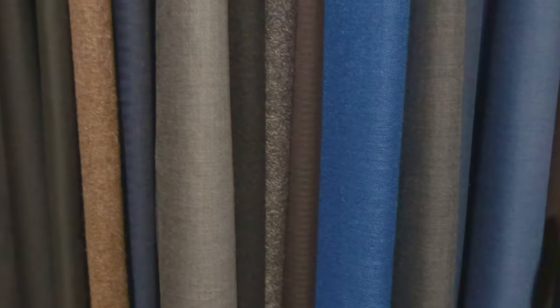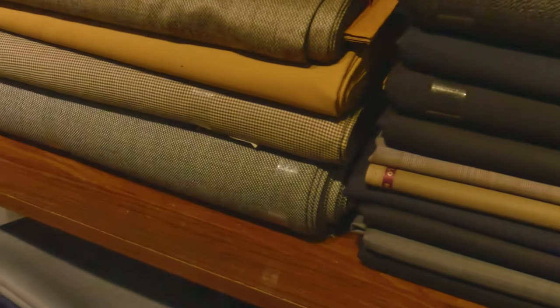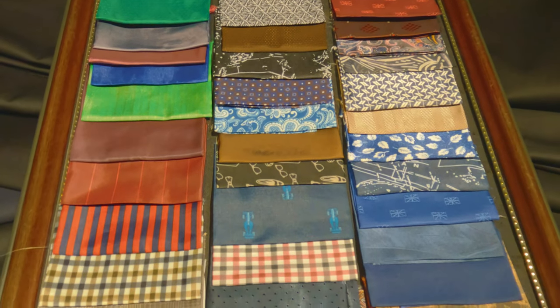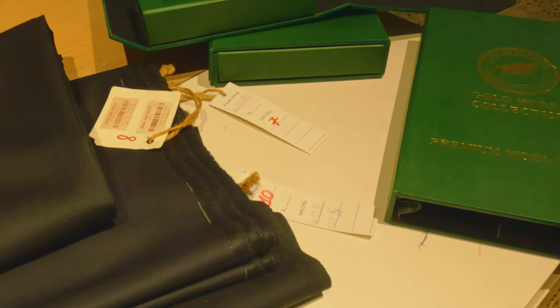They'll give you the opportunity to choose what fabric you want. Choose the fabrics here and here, as you can see, very nice. And then you've got your choice of buttons as well as lining. They'll give you folders to look through those.